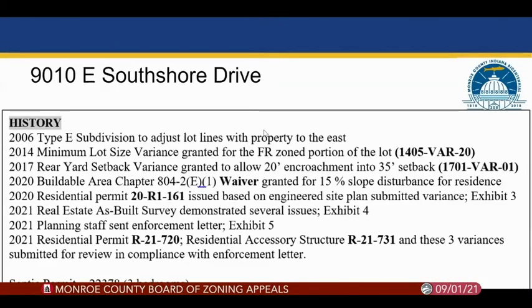So I wanted to review a little bit of history of this site. I touched on that Type E subdivision where they dedicated a portion of right-of-way. And then in 2014 was the minimum lot size variance to the FR zoned portion of the lot so that it could become a buildable lot. In 2017, the petitioner came and asked for a rear yard setback variance. And this was granted by the Board of Zoning Appeals to allow a 20-foot encroachment into a 35-foot setback. They have actually further encroached into that setback. So rather than being 15 feet off the line, I believe they're 11.1 feet off the line.